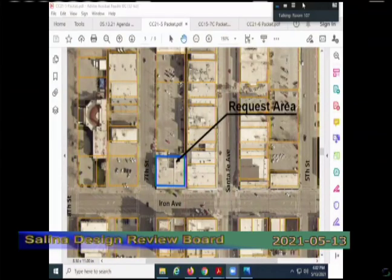New business, the first item, application CC 21-5. Thank you, Mr. Chair. This is an application filed by Brian Richardson on behalf of SK Realty, which is the record owner of this building. And the request is for approval of a certificate of compatibility to allow the installation of new awnings and signage on the exterior of the building, as well as 2 new glass door openings on the Iron facade to accommodate some changes that are being made to tenant lease areas.